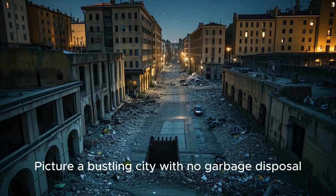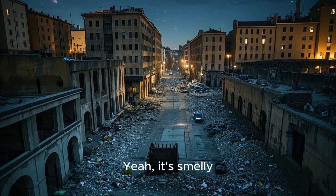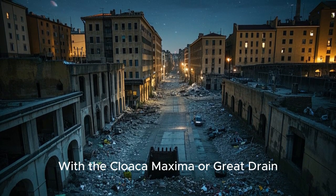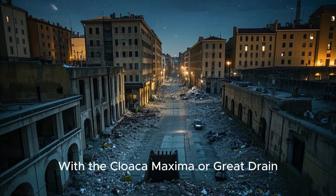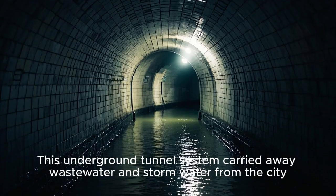Picture a bustling city with no garbage disposal. Yeah, it's smelly. So how did the Romans manage their waste? With a Cloaca Maxima, or Great Drain. This underground tunnel system carried away wastewater and stormwater from the city.